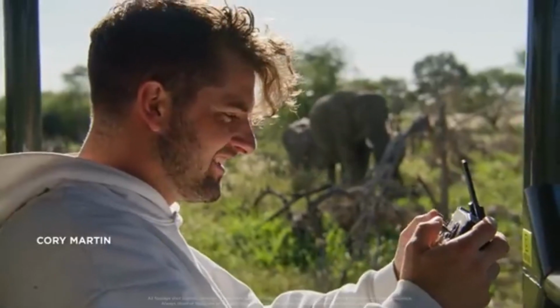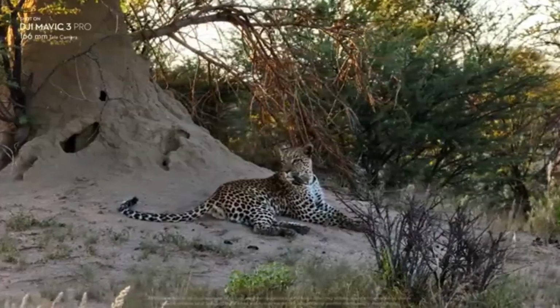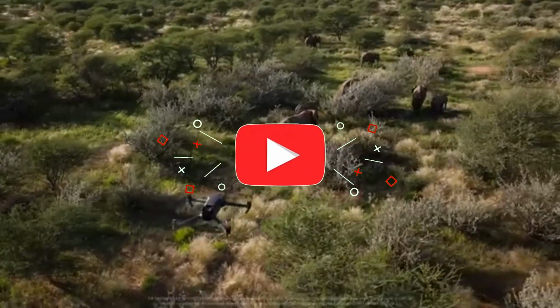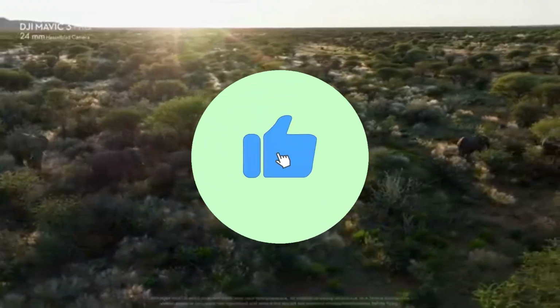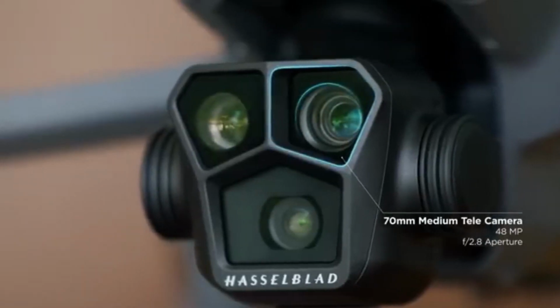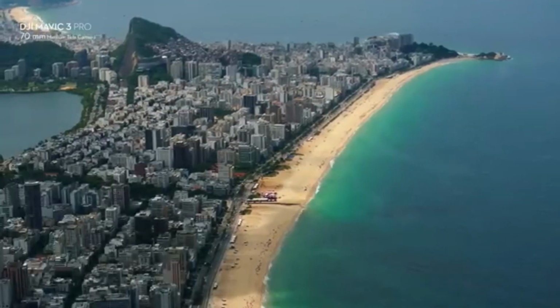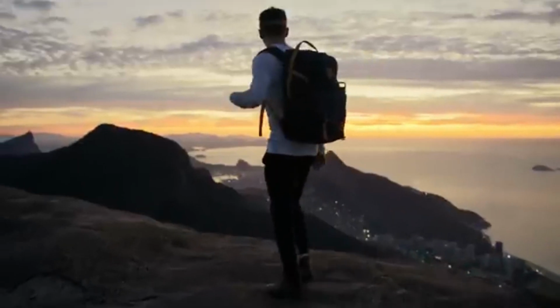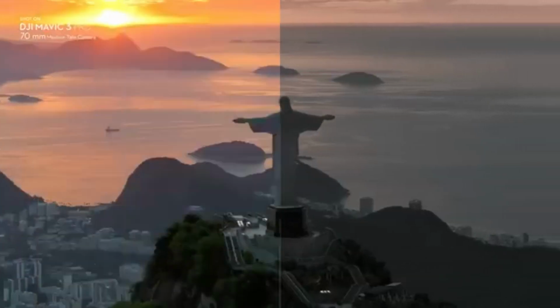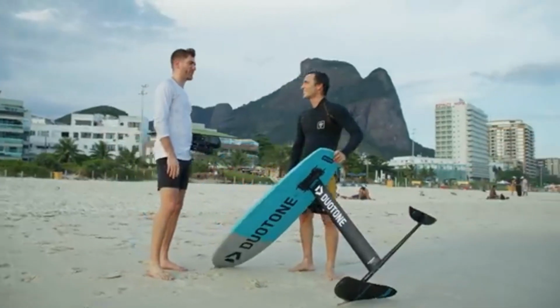A 4/3 CMOS sensor Hasselblad L2D20 camera is also included with certain Mavic 3 Pro variants. This provides an additional choice for pros who want a particular color profile. There are uses for the Mavic 3 Pro besides photography. It's a fairly good camera as well. It has beautiful 5.1K footage at 50 frames per second and extremely detailed slow motion settings. The drone may also be utilized with Apple ProRes 422 HQ, a professional-grade codec used by pros in videography that offers exceptional color grading capabilities.